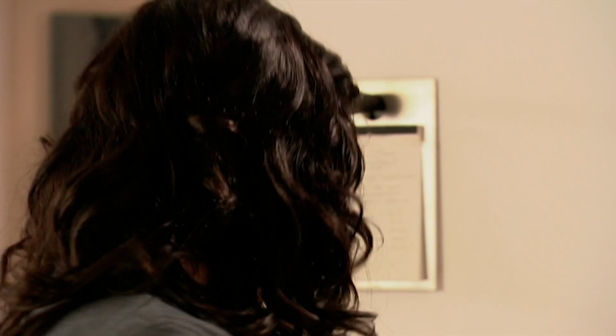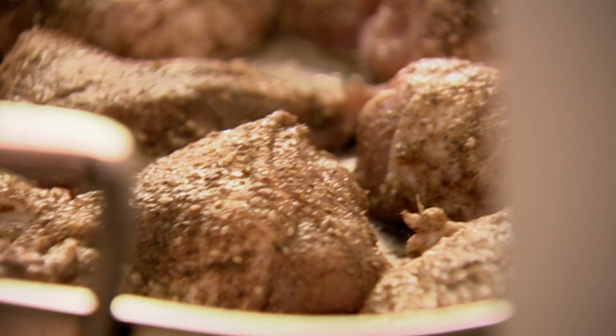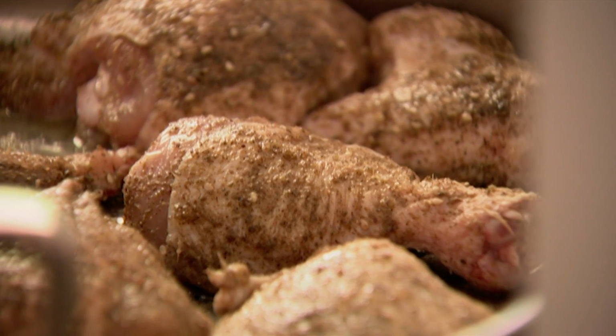So I'm going to leave the chicken to sit in its marinade rub for a while, and then it'll need about 40 minutes in a really hot oven, so that gives me plenty of time to get on with the salad later.